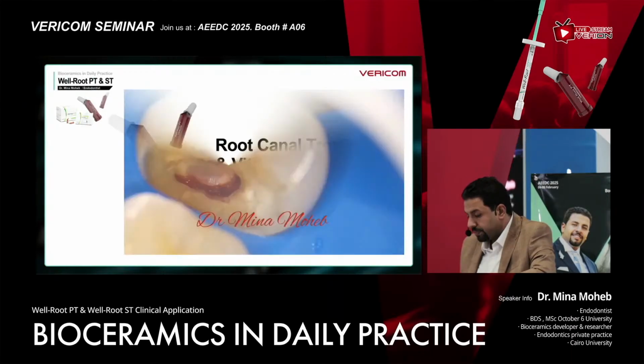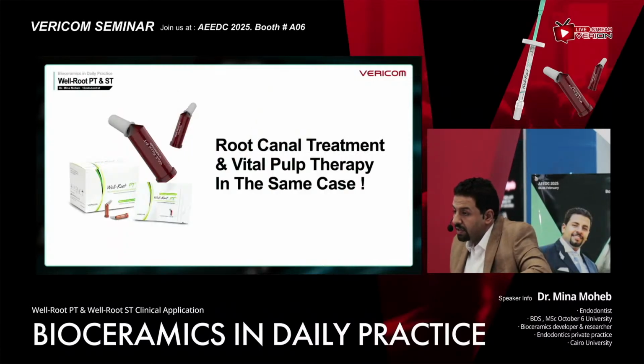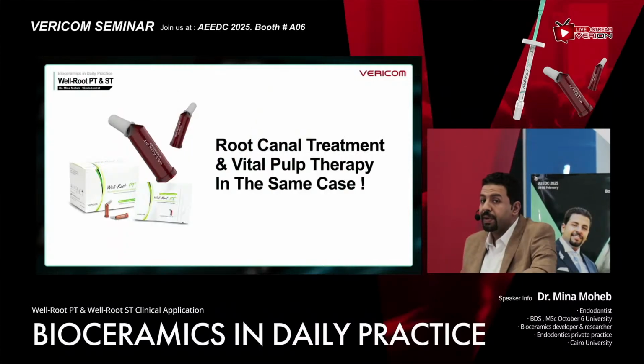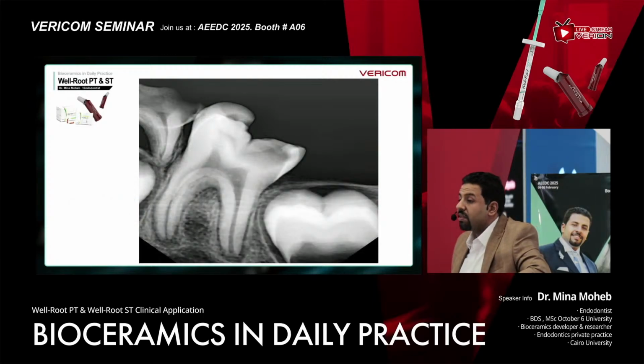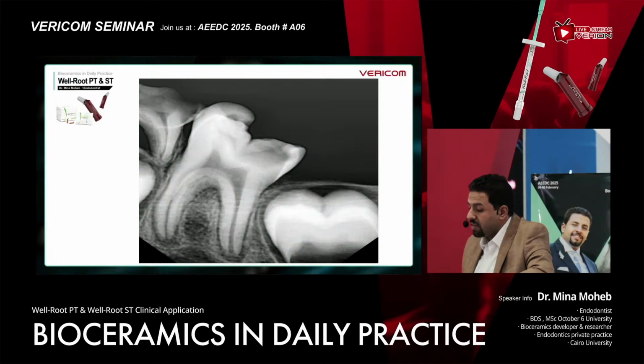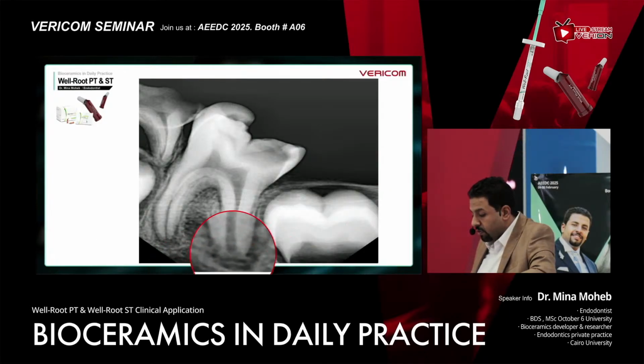Okay, this is another level in vital pulp therapy: root canal treatment and vital pulp therapy in the same case, in the same tooth. Can we do that? Can we do root canal treatment and vital pulp therapy in the same tooth? Let's find out. Here is a 9-year-old boy who came complaining of severe pain that awakes him, related to his lower first molar. Upon taking a radiograph, I found a deep carious lesion near the pulp and incomplete maturation of the distal root. The apex was not fully formed yet.